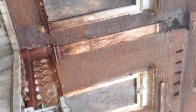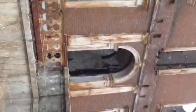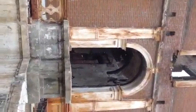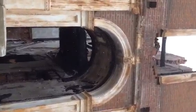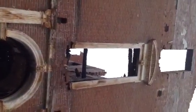The iron columns. And the entrance, cast iron with the likeness of the owner, James Clemens. Beautiful. With his wife above him. What a huge shame.